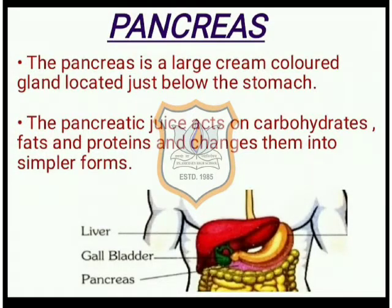Now we will study about pancreas. The pancreas is a large creamed color gland located just below the stomach. Students, you can see in the diagram it is just below the stomach. The pancreatic juice acts on carbohydrates, fats and proteins and changes them into simpler forms.